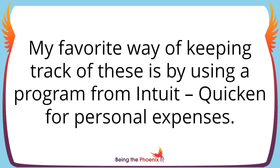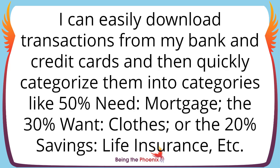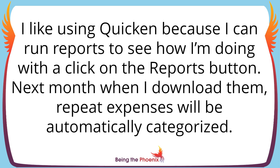My favorite way of keeping track of these is by using a program from Intuit, Quicken for personal expenses. I use Intuit's QuickBooks for my businesses. I can easily download transactions from my bank and credit cards and then quickly categorize them into categories like 50% need, mortgage, and the 30% want, clothes, or the 20% savings, life insurance. I like Quicken because I can run reports to see how I'm doing with a click on the reports button. Next month when I download them, repeat expenses will be automatically categorized.